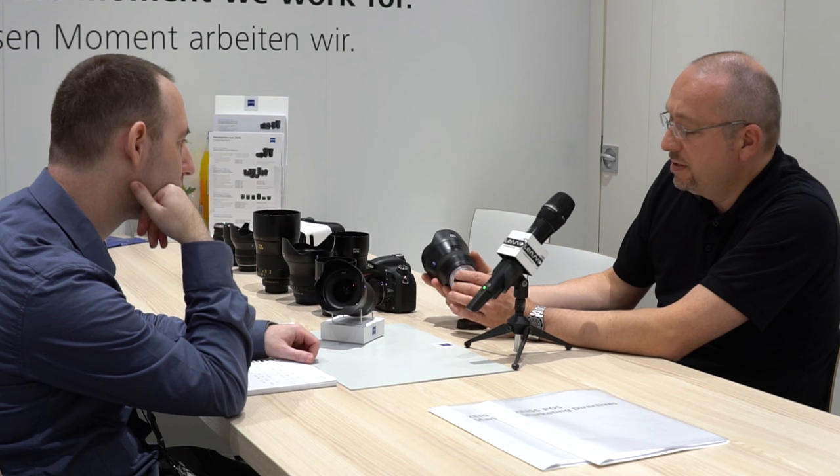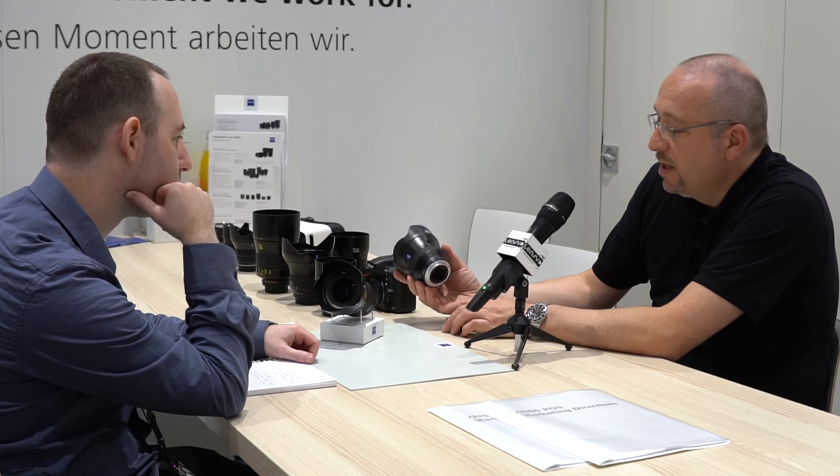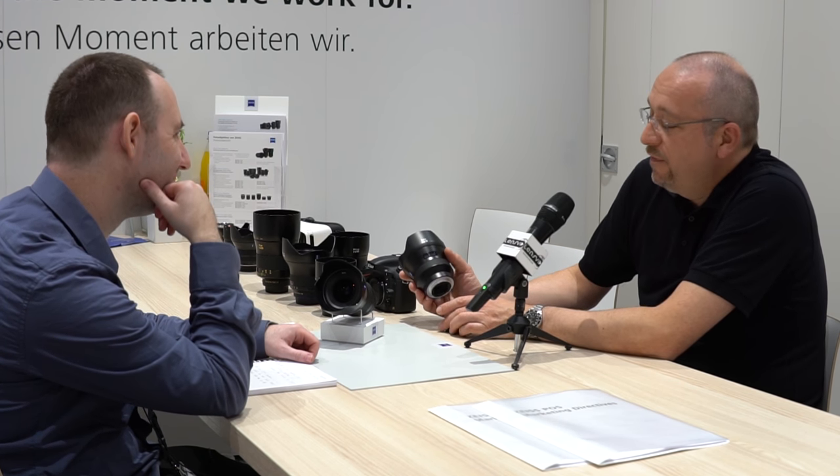The Batis lenses are equipped with a Sony E-mount and are made for full frame cameras, so you can use them on all of the Alpha 7 series cameras. They come with autofocus, and a special thing is the OLED display, which gives you the focusing distance and the depth of field. These are the only lenses on the market, or the first lenses on the market, I have to say. So other manufacturers also take this over.